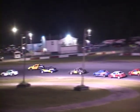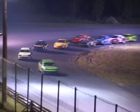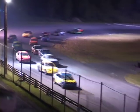Woodruff loose into 2. That'll give Jason Chris the 2nd spot. Here comes Billy Twaits trying to get into the top 3. Twaits to the inside of Woodruff. He's got 3rd. Woodruff back to the 4th spot. Here comes Lightning McQueen moving on the outside.